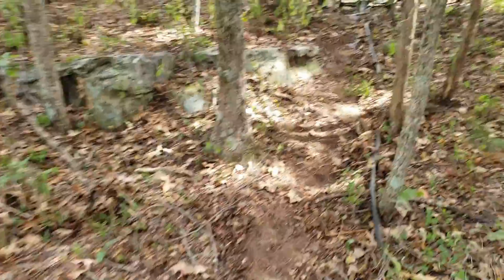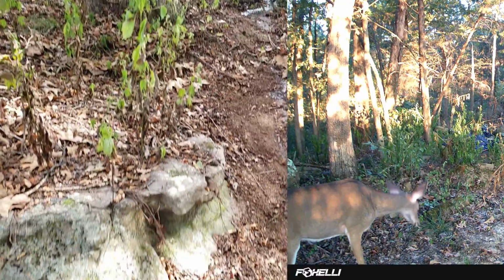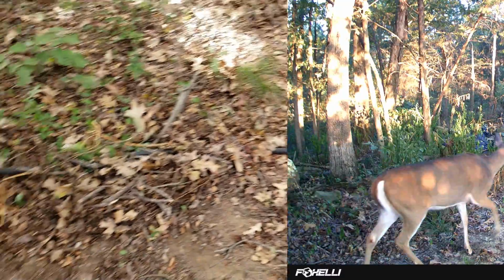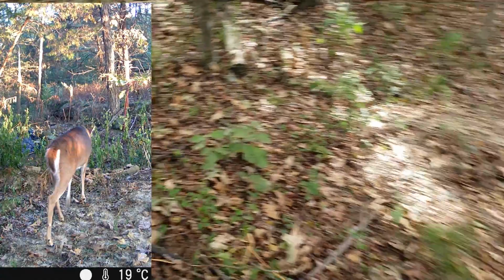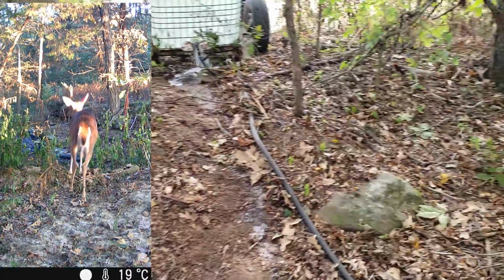The hose ain't even running. I don't know if it's blocked on the inside or what the problem is. I'm trying to channel this water down here, but it's got a big hump here, so it's just gonna go. Frustrating. Just one of them days, I guess, today.